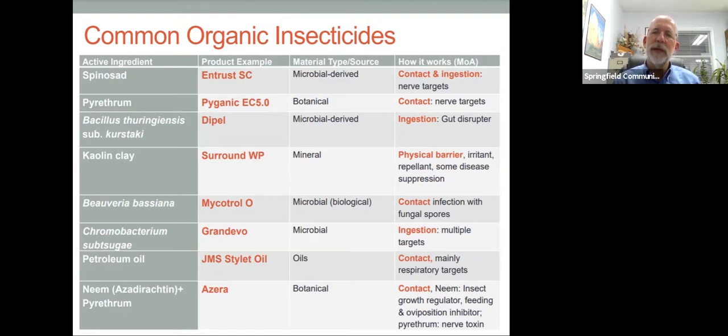And then when it's applied, these spores germinate on the body of the insect, and they actually infect the insect and cause it to lose activity, in some cases to die. Another example of a microbial insecticide is Chromobacterium subsugae, and the brand name of that is Grandevo. And again, this material is ingested by the insect, and there are multiple targets.